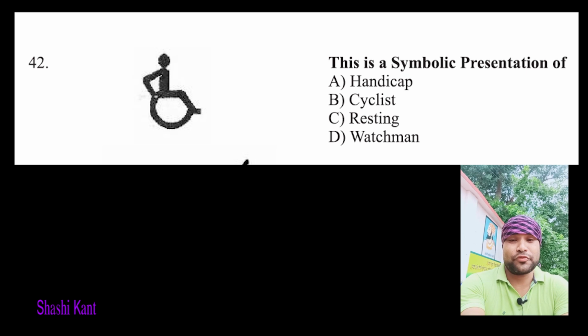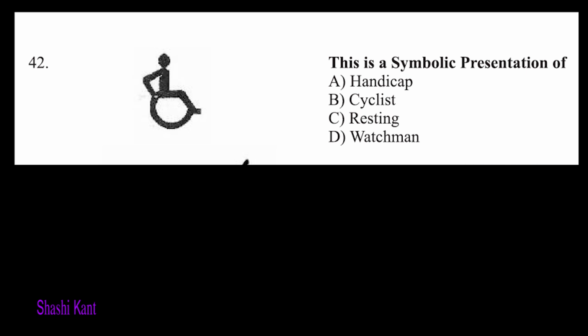Raining. Question number 49, this is a symbol representation of A. Handicap, B. Cyclist, C. Resting, D. Watchman. And the correct answer is A.